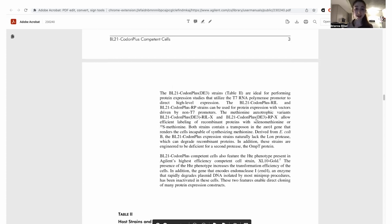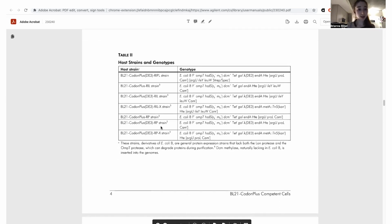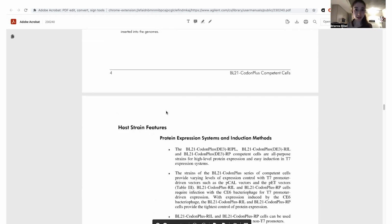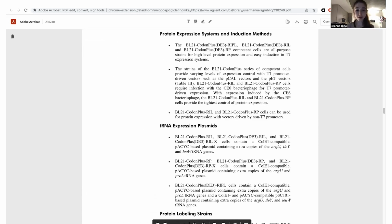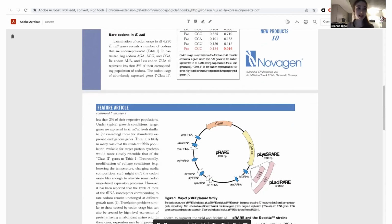Selenomethionine could be good if you're doing crystallography and you want to do some isomorphic replacement and that sort of thing to try to figure out your phase in your crystal diffraction. Sorry, I'm not going to go into that here. And then radioactive if you want to track protein production or that sort of thing. Okay, so those were these types of strains. And then you can buy the Rosetta strains and various things like that.